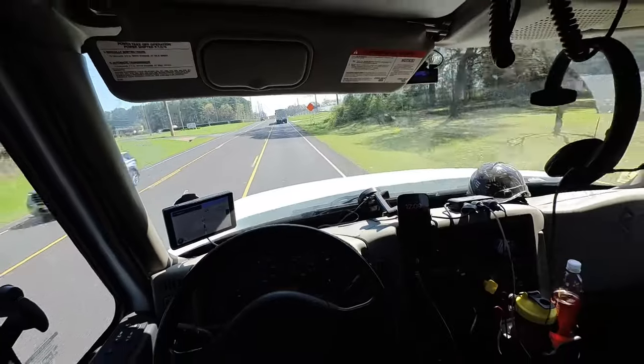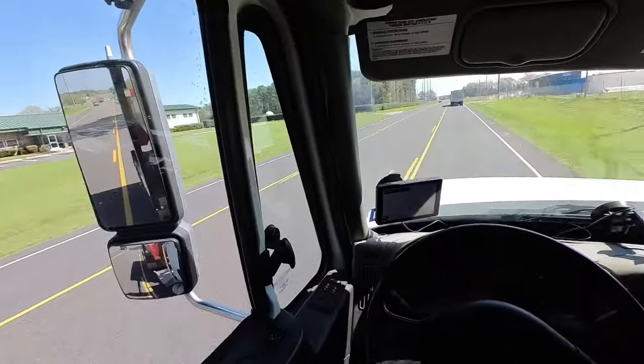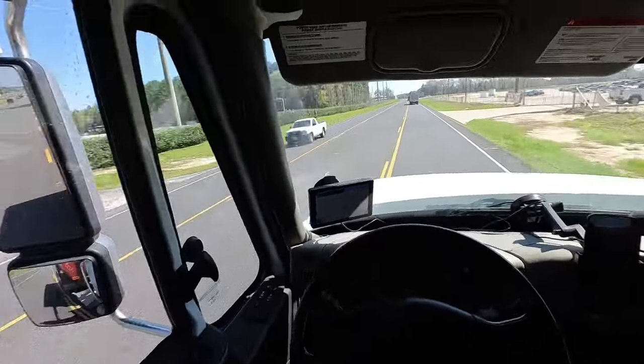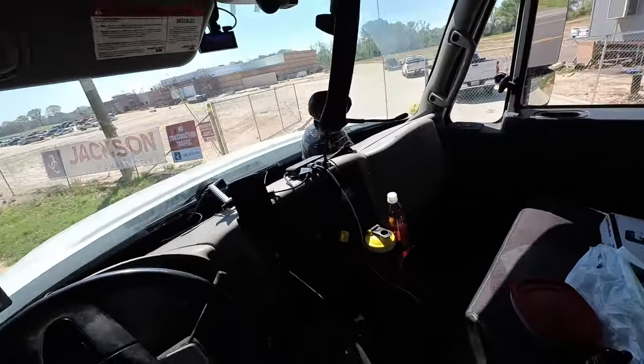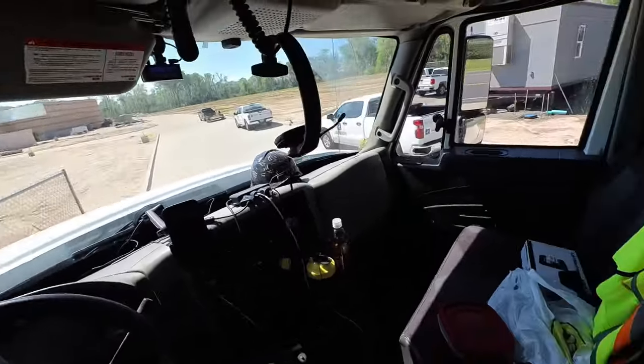Coming up to the job site finally, a little bit after 12. I don't know, this is such a long drive. Oh my lord, I can't. I mean, I'll do it, but it's just such a long drive. Let's see where they want me to place the dumpster at.